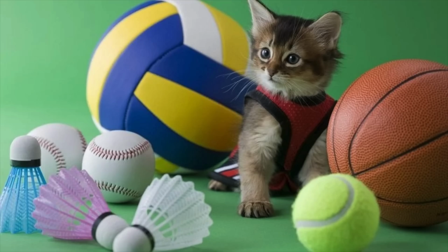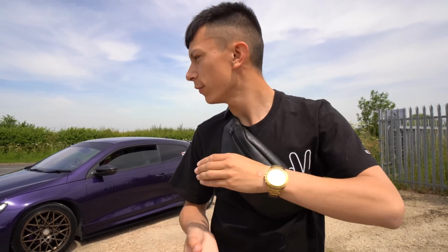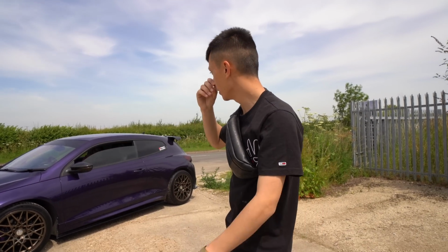So anyway, we are actually gonna be getting a sports cat installed, hopefully on the Scirocco today. So hopefully it's gonna go either a little louder or we're gonna pull a little bit more power out of it, ready for the stage 2 remap that we're gonna do.